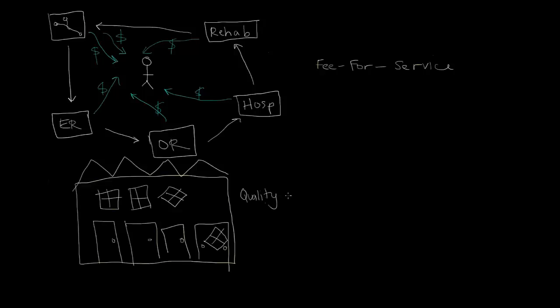Because of the way the system pays for stuff, they only consider the volume and the cost of your care because that gets paid out. They don't really consider quality. This is thought to be at the heart of problems with our healthcare system.